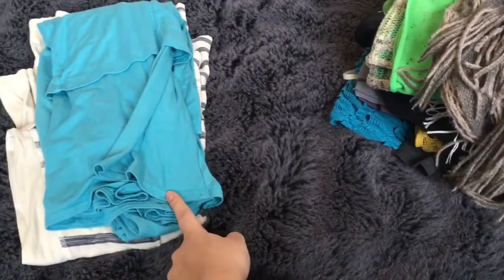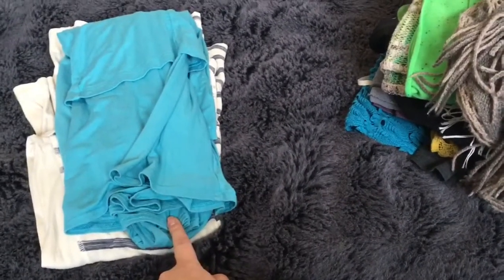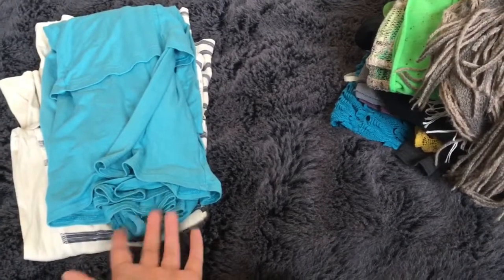And this is a nursing shirt. It's a maternity / nursing shirt, which is why I hadn't put it away with the rest of my maternity clothes, but I never wear it because it looks like a maternity shirt. So even though I can nurse Riley in it, it's just so big.